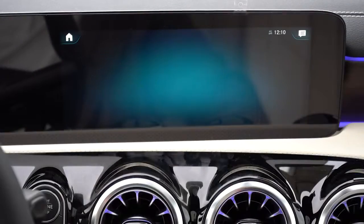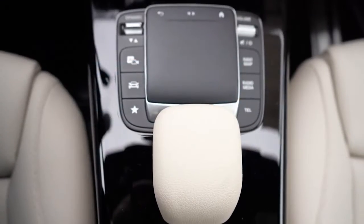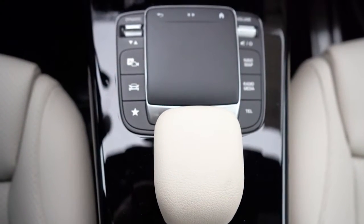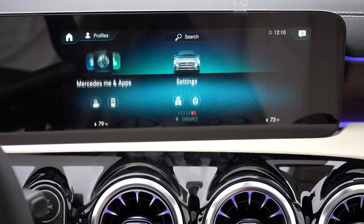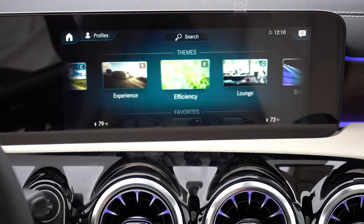You can also adjust it using the touchpad controller and buttons located just behind the cup holders there. But ultimately, either screen is going to give you Bluetooth and audio streaming. You're going to get Android Auto, Apple CarPlay as well. Factory navigation system is going to be available with the multimedia package.